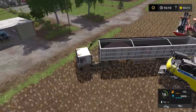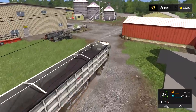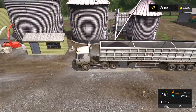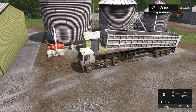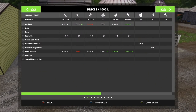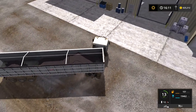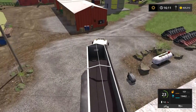All right. That is it. That is every single combine. They're all empty. Every single one. Can we get 250? I just filled it up a second ago, and I didn't look to see how much we had. This is going to be fun. Here we go. 30. 20. No more capacity for canola. Yeah, baby! 250,000 liters of canola, and we still have 19,000 left. We are headed to Lone Wolf. We are going to make a little bit more money. Oh, yeah. And a Lone Wolf right now.